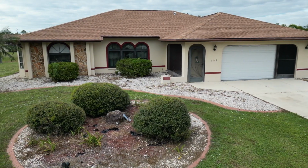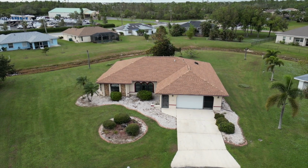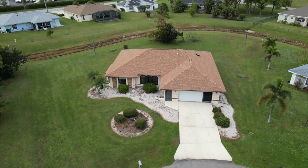I think this is a great opportunity, a great pickup for an investor. Honestly, it was a great house in itself, and with the proper upgrades, this would have been a great listing. But we're gonna go in and do all the upgrades. Again, the yard's been well maintained.